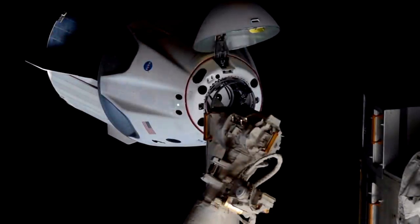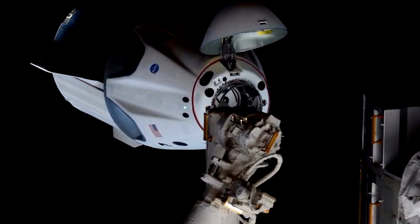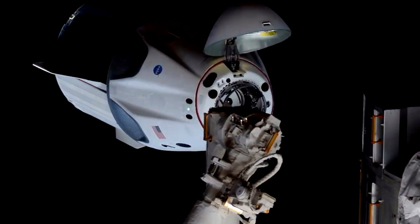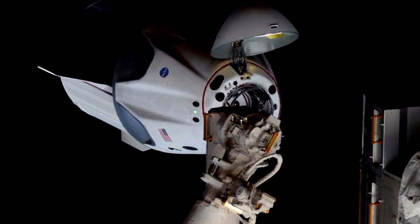Crew confirming their visors down, we should see the final approach resume. Station, Dragon on the Big Loop, we are inbound from approach 2. Copy, inbound. Station copy. And we're going to be racing that sunset. The approach has resumed. Dragon closing in.